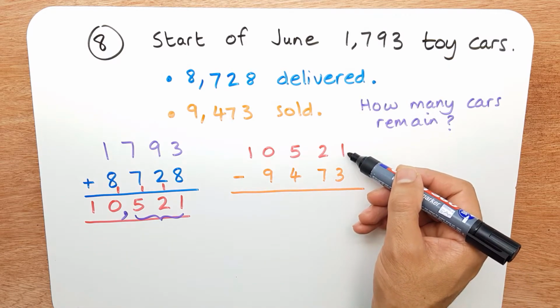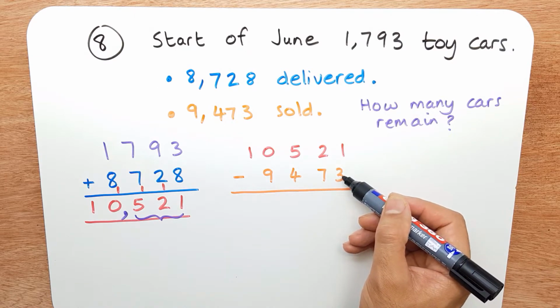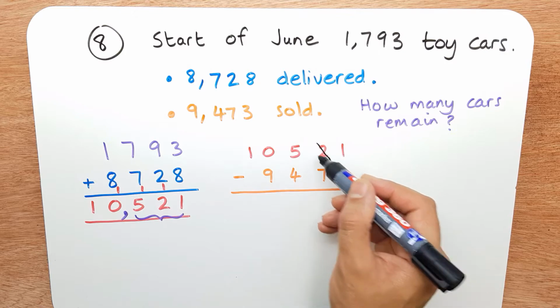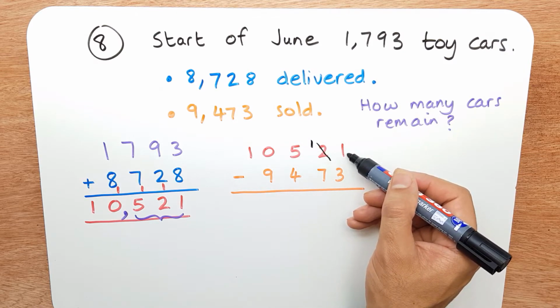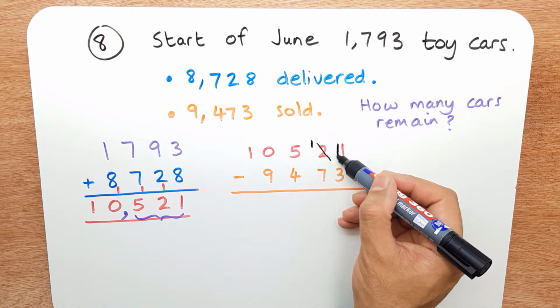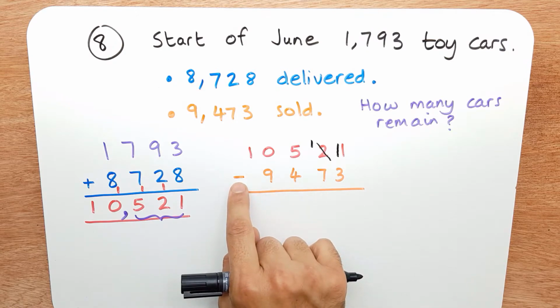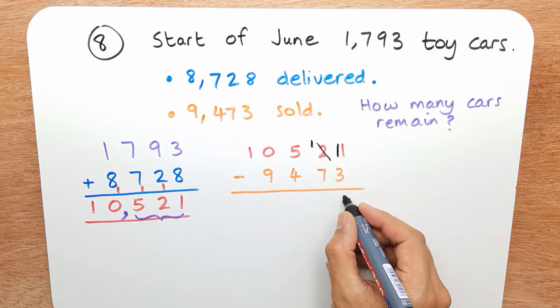So let's start with the first column. 1, take away 3. We can't do. So we go to the neighbour and borrow 1. So we cross this 2 out and it becomes a 1. And the 1 we've borrowed turns this 1 into 11. So now we have 11, take away 3. And that is 8.